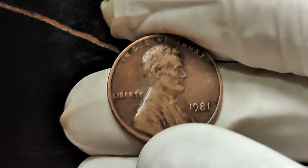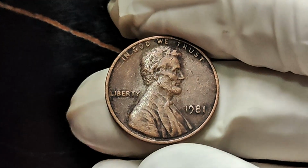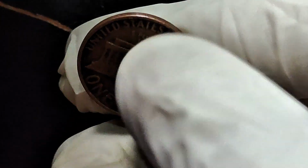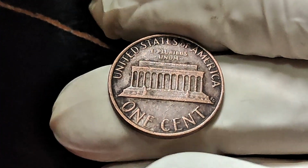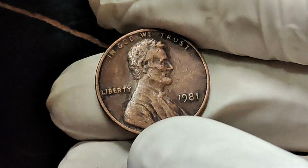Imagine the possibilities if you found one. A new house, traveling the world, or retiring years earlier than planned. Think about how this one coin could transform your life. The thought is thrilling, isn't it? But don't get too comfortable, you've got work to do. Let's uncover what makes this penny so extraordinary.